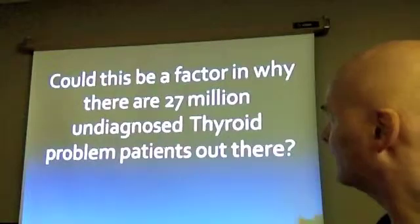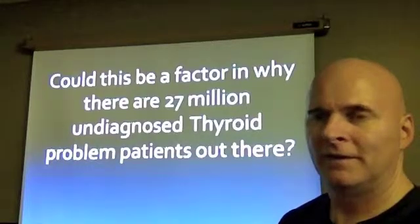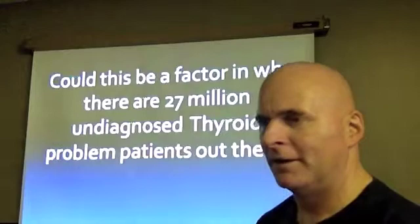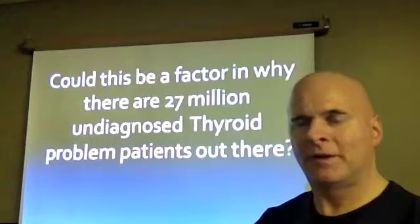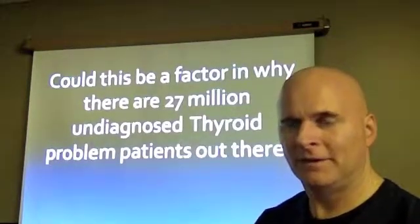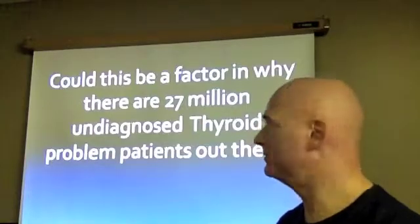Do you think that that could be a factor in why there's 27 million undiagnosed thyroid problem patients out there? A lot of the people come in and say, I've had my thyroid checked, there's nothing wrong with it. Not only do the MDs use very wide ranges instead of functional ranges, but think about this. They might have adequate thyroid hormone floating around in their blood. But if you have a pH that's acidic, it can't get into the cells. So it can't do its job anyway.